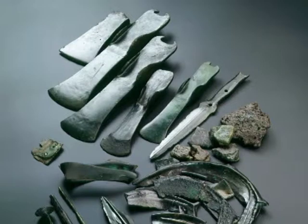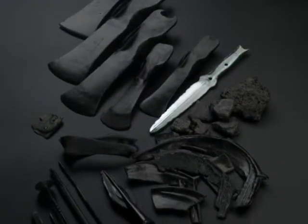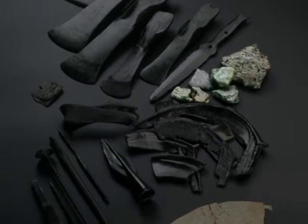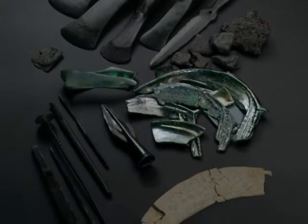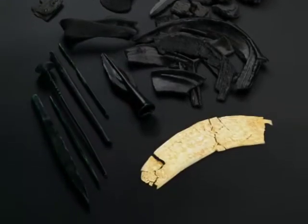The richest hoard contained 29 objects: bronze axes, a dagger, fragments of copper ingots, bronze sickles, a spearhead, needles, and a gold platelet.